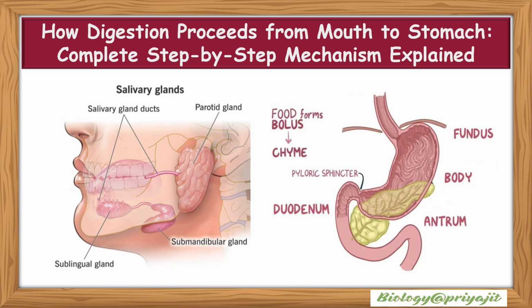Digestion doesn't stop in the mouth. It continues through the pharynx, esophagus, and into the stomach, where powerful enzymes and acids break food down even further. In this session, we will explore the role of salivary glands in starting chemical digestion, how the pharynx and esophagus move the food safely into the stomach, and what happens during mechanical and chemical digestion in the stomach. Get ready to follow your food's journey from the first chew to the stomach's digestive powerhouse.